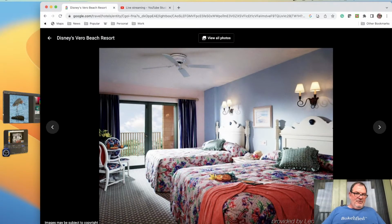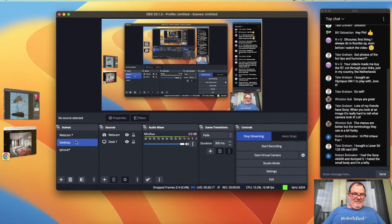Another shot of the front. Anyway, it's really cool. That's old, huh? Yeah, that's before they remodeled. But it's pretty cool, and we're happy to be here.